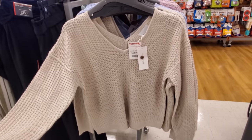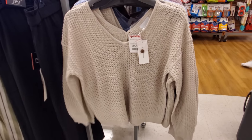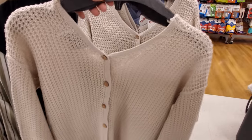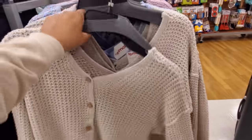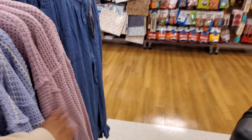And by Pink Rose, kind of like a lightweight sweater. These are really, really cute. Paired up with shorts, boyfriend jeans, whatever. Here's the back. Or you can even turn it around if you want to. Yeah, these are $15. They have it in blue, a stripy one, and they're not heavy. They're not heavy. That's why I love them.